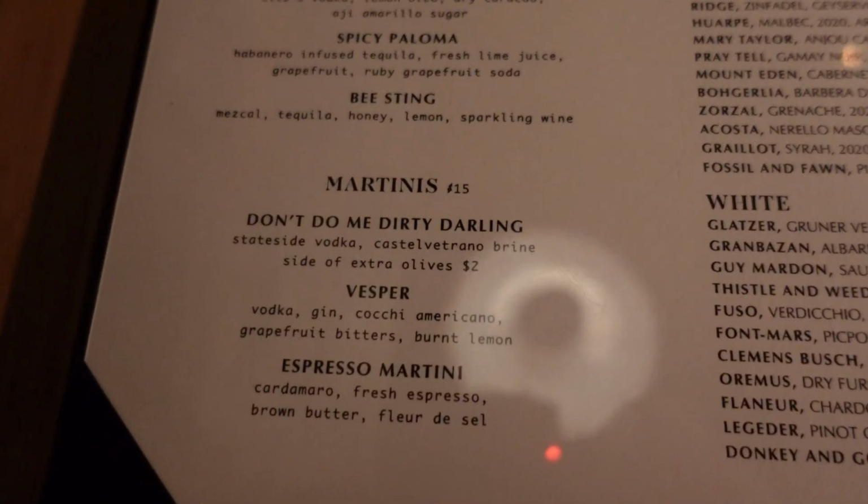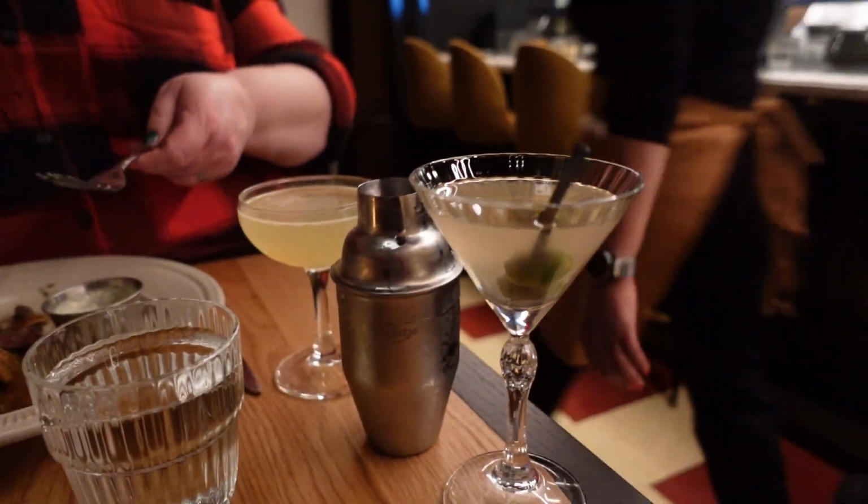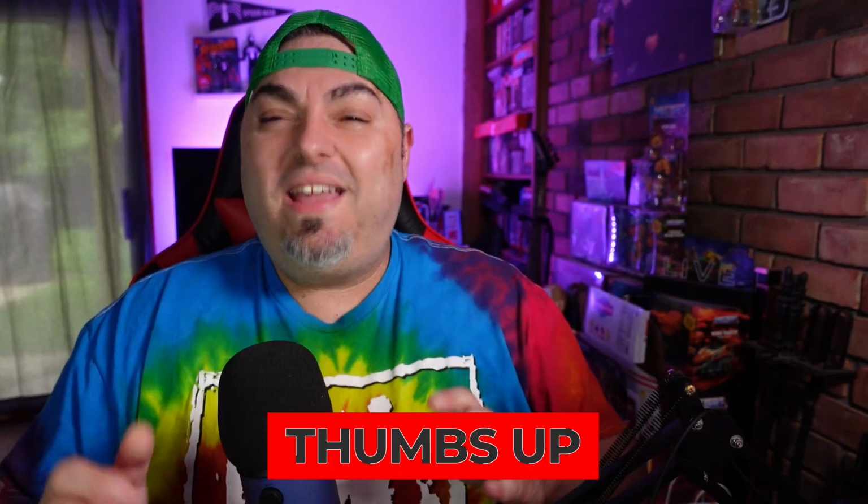Really amazing cocktail. This is the kind of thing that goes down pretty easy too, but I managed to nurse this throughout the meal. However, I did eventually get into a don't do me dirty martini, but that was much later in the meal, and that was mainly because it came with a castelvetrano, I think that's how you say it, olive brine, and with the olives. Yeah, let's go with that reason.